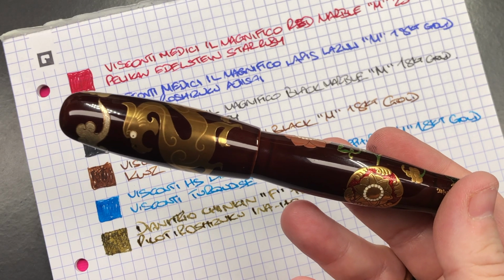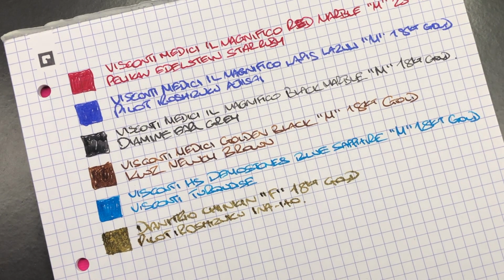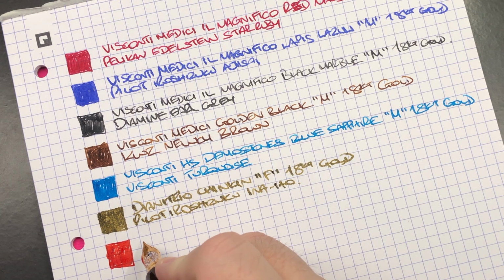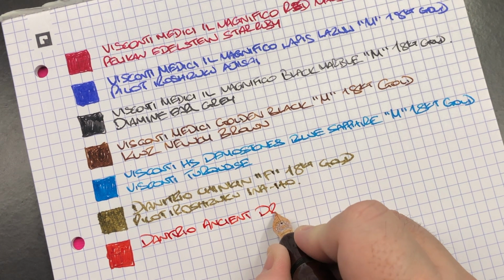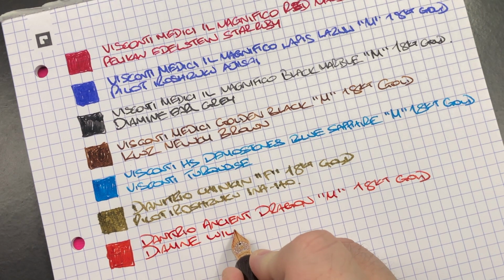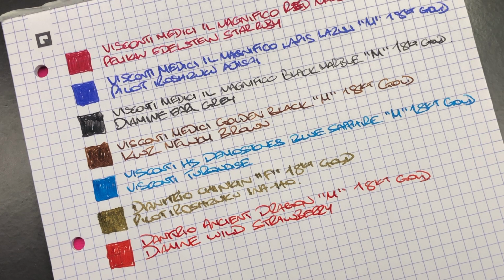The next pen is a Danitrio Maki-e Ancient Dragon with Flowers by Kogaku on Hyotan. So we'll do an ink swatch here as well. And I probably could have gone for a darker red ink, but this is an ink that I like a lot. So this is the Danitrio, and it's the Ancient Dragon, just going to abbreviate it to that. It has a medium, and it's an 18 carat gold nib, and the ink in here is Diamine Wild Strawberry, which is a really, really beautiful strawberry coloured ink that I like a lot.